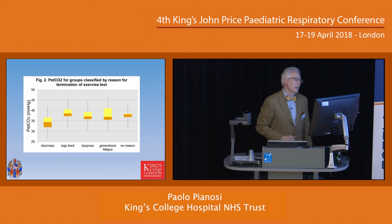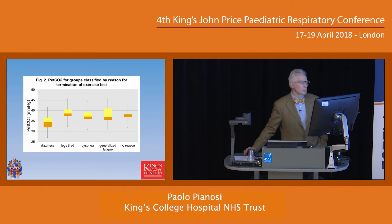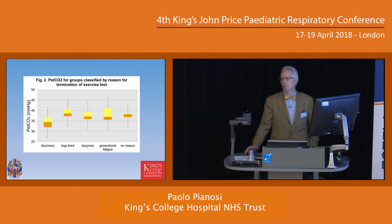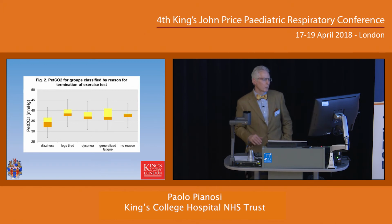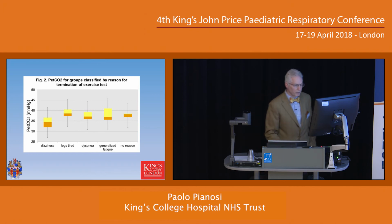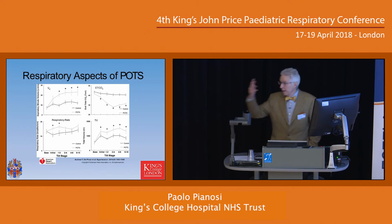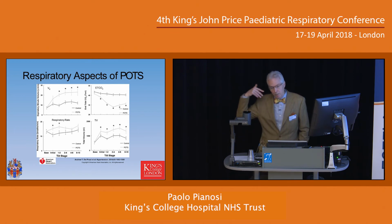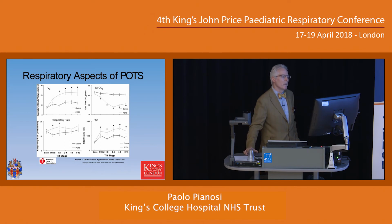So what we found is that the patients who stopped because of dizziness tended to have lower end-tidal CO2, not at peak exercise, but at the ventilatory or the gas exchange threshold, which is a pretty standard point during an incremental exercise test. And end-tidal CO2 in the other POTS patients, who ceased exercise complaining for different reasons, was pretty similar. So I thought, okay, they get dizzy, they hyperventilate, it drops their PCO2, it probably affects cerebral blood flow, and that's why they're dizzy.